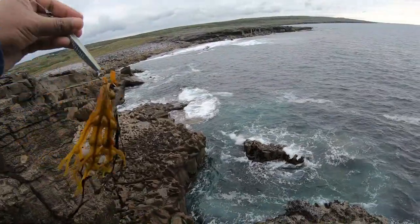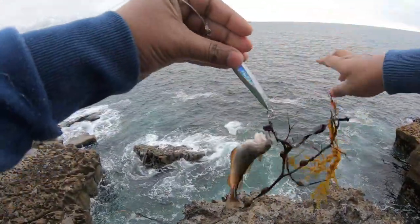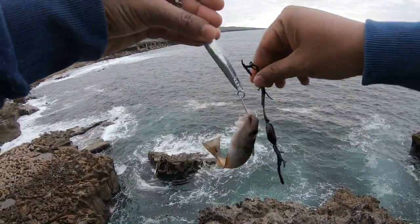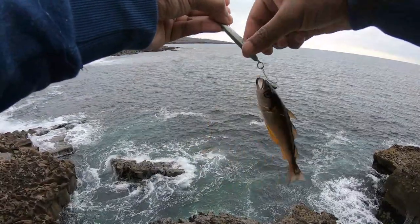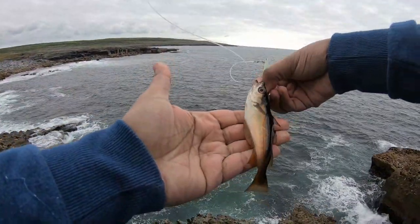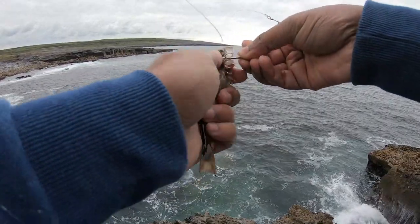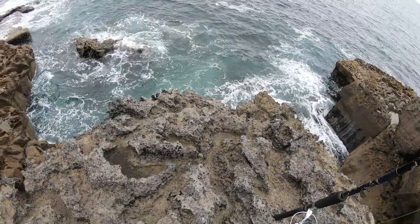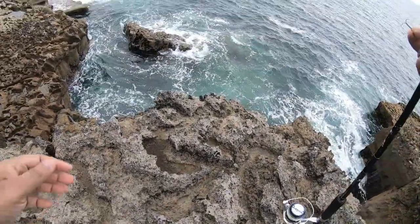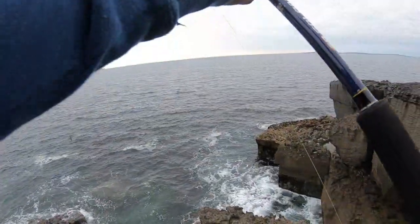Oh, I got a pollack! Oh man! I don't like when that happens, like tiny little guy. Okay, I hope he survives. Sorry, buddy. Tiny pollack, jeez.